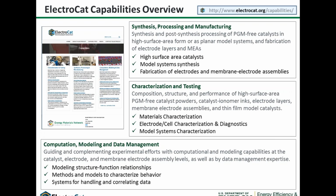Within each one of those larger categories, there's subcategories dealing with high surface area catalyst, model systems, and implementation of those materials in membrane electrode assemblies and characterization of those materials. The last category, computation, modeling, and data management, involves density functional theory, calculation of active sites and stability of materials, for example, and also methods and models to characterize behavior in membrane electrode assemblies. And finally, systems for handling and correlating that data that's coming from the national laboratories and also from FOA respondents. So in the upper left corner, I show a screenshot of the capabilities page, and that's organized in 3 columns which correspond to the 3 different categories for the capabilities. Next slide, please.